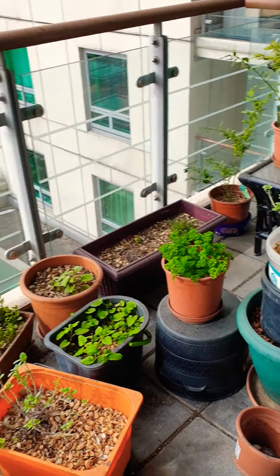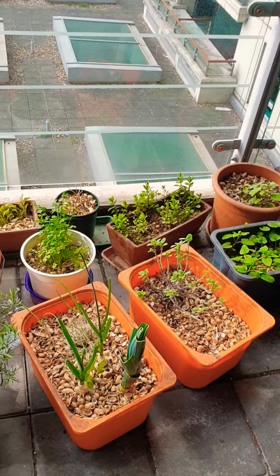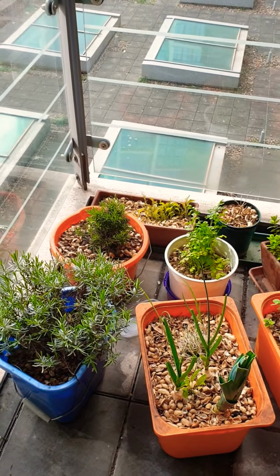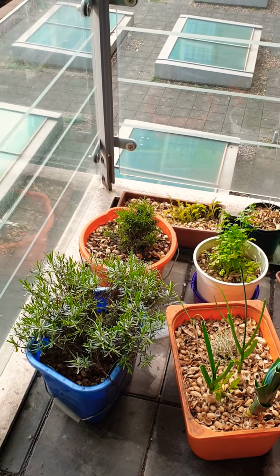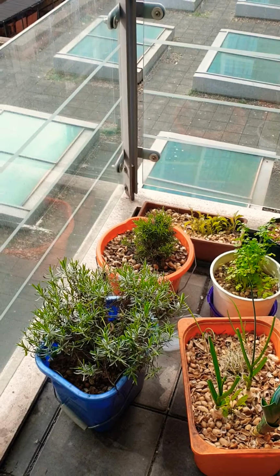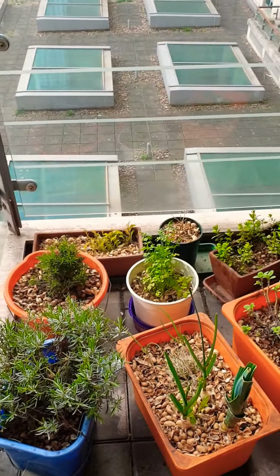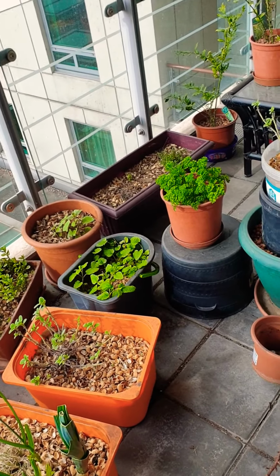So try it. It's very easy, easier than it maybe seems. Very enjoyable too. It's a real pleasure and escape, and you learn a lot from it. And it's a small scale farm. I describe this as the world's smallest farm. That's how I see it.